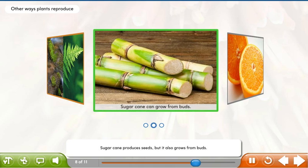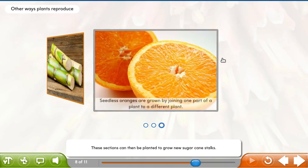Sugarcane produces seeds, but it also grows from buds. Can you see the bud? It is the small part of the plant growing out of the side. Canes can be cut into sections that have buds. These sections can then be planted to grow new sugarcane stalks.